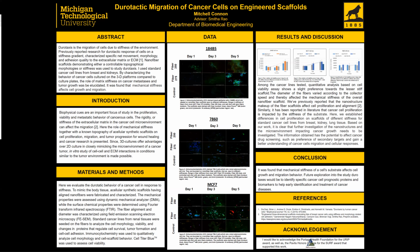For my experiments, I've used electrospun nanofiber scaffolds made of polycaprolactone, or PCL for short. By changing the parameters of fabrication, the stiffness of the scaffolds produced were altered in a controllable manner. I used two distinct scaffolds and compared them against the standard tissue culture protocol.